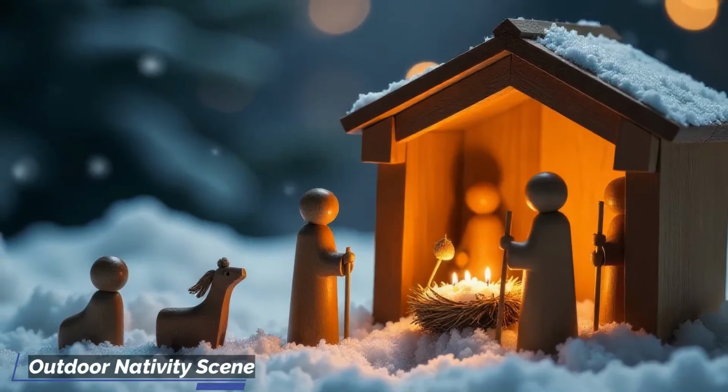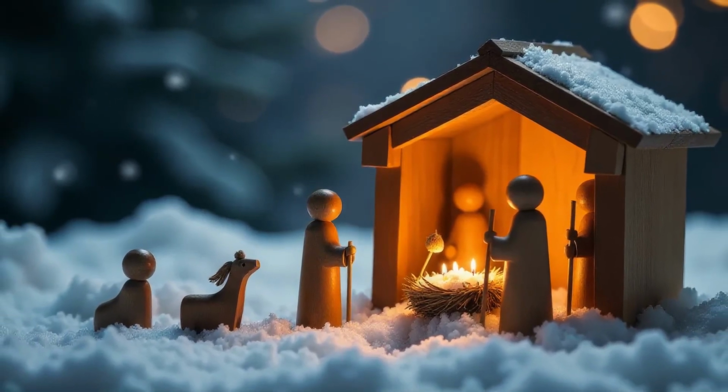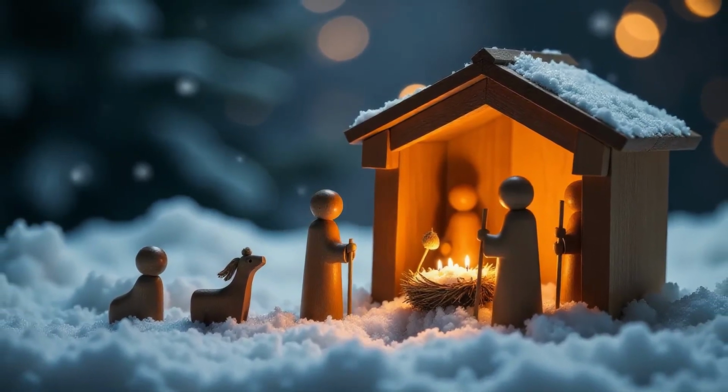For a traditional holiday touch, set up an outdoor nativity scene. Soft lights and simple figures create a meaningful and peaceful display.